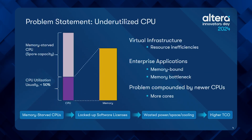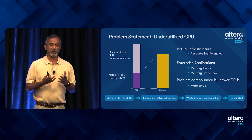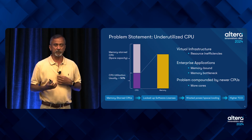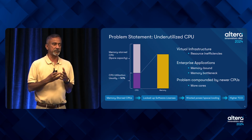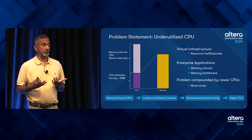All right, so let me take some time and actually describe the problem to you all. What we hear from our customers is that they have purchased their systems with 80 cores, 120 cores, whatever it is, and they're finding that a lot of their cores are just not fully utilized. And we heard this a number of times, and then we actually did some research on this and poked around, and it's a legitimate concern.